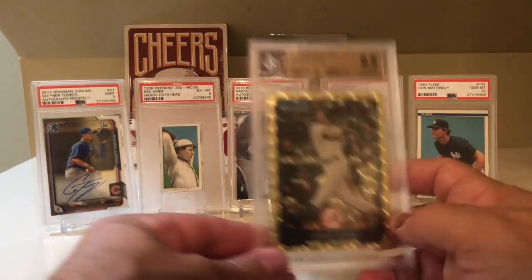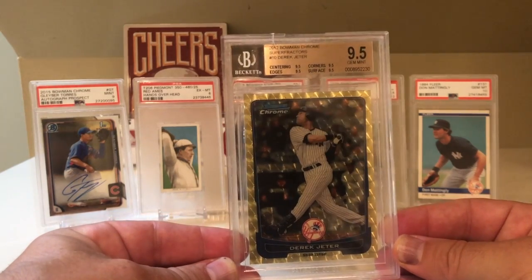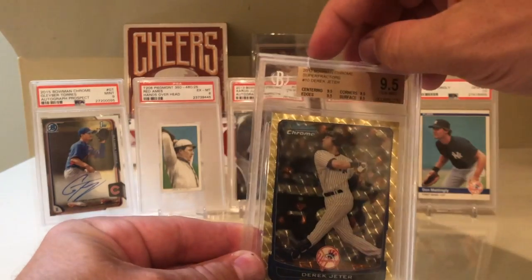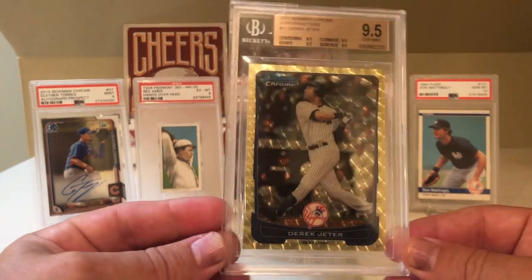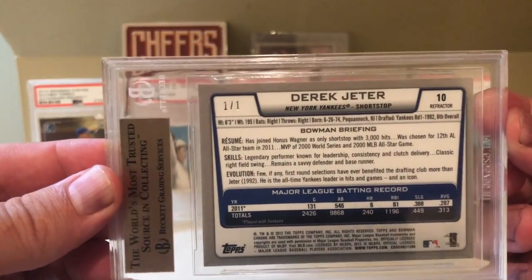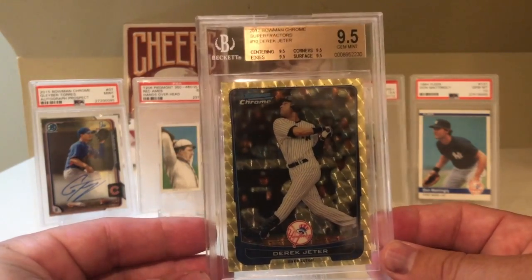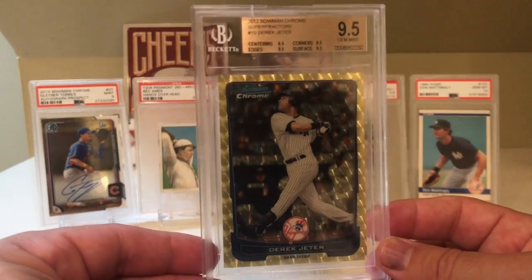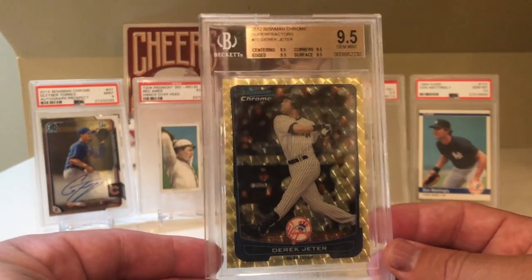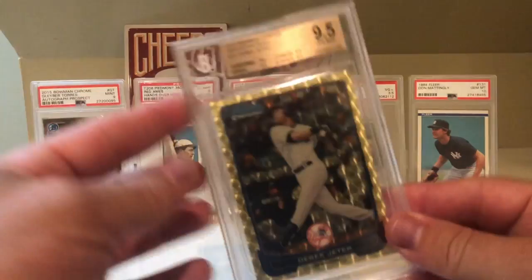And at number 21 is this Derek Jeter Superfractor. This is 2012 Bowman Chrome. I'd love to get it out of this case because you see it has a little crack there, which I'll do eventually, but really awesome Superfractor. I actually watched Houdini, one of the pack breakers, pull this, and I just remember thinking, wow, what an unbelievable card. Then when I saw it pop up on eBay, I was like, yep, I'll take it. So really cool to own this, and of course, it is a 1 of 1.